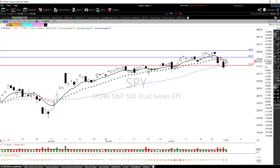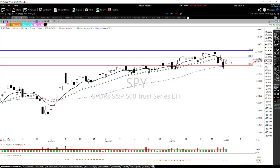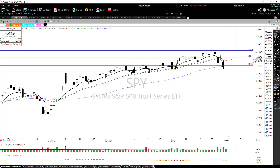Our Trendicator is still green, red. T-line is right at the Trendicator. Price is below the Trendicator. The positive is we're above that 50-period moving average here. That's a positive. And today wasn't too bad, but we're going to really need to see that follow through. And honestly, I would like to see it above 380.10.